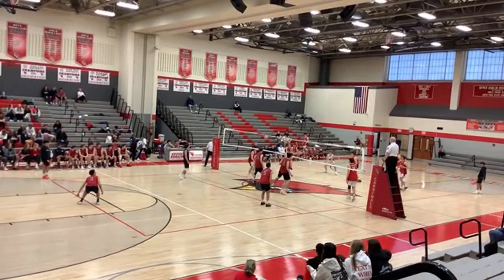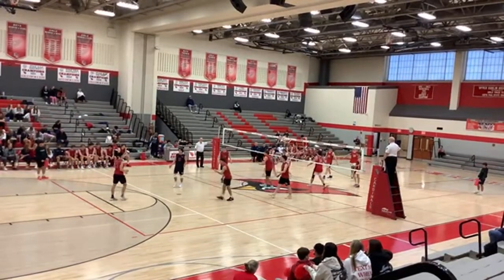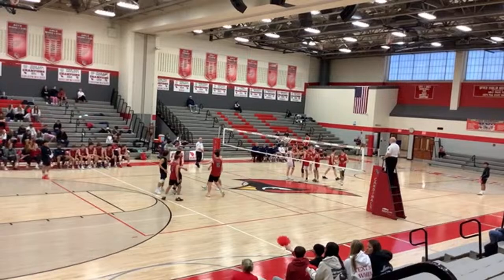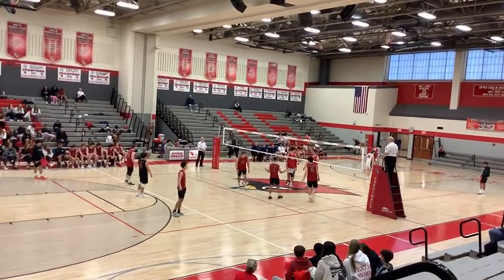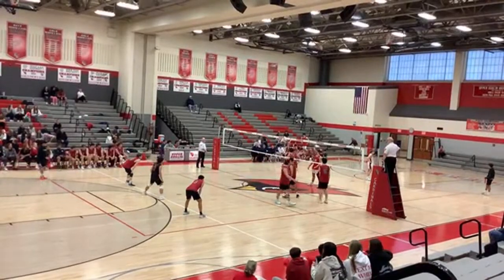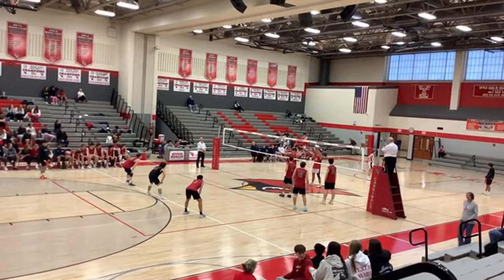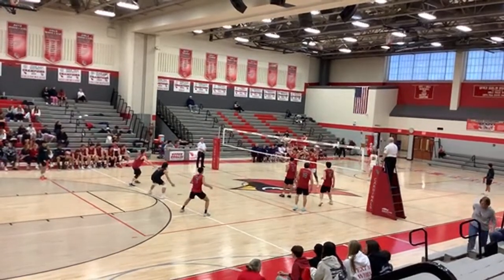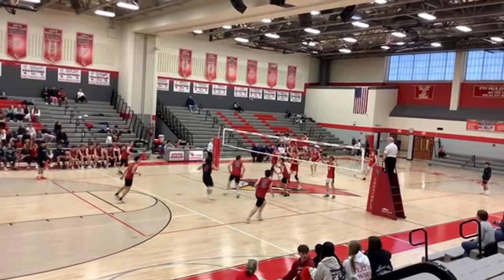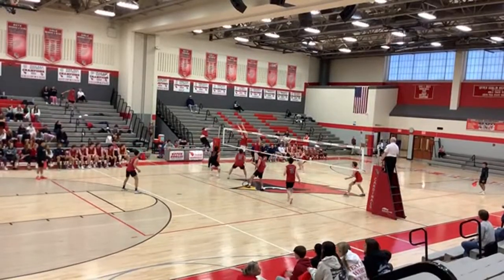Back to serve. Oh, right into the net. That would have been a great serve if it went over. No float, no spin. Really low. Would have been great if it went over. Number 22 up to serve for the Patriots. Goes for a top spin. Great pickup by number 10.